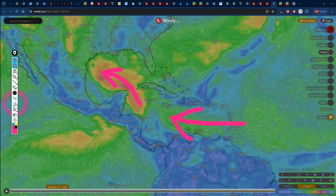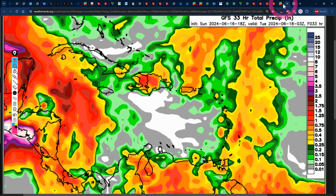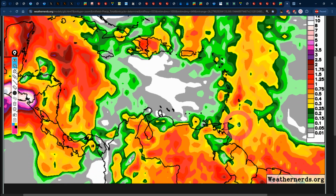As relates to the rainfall forecast now, there's definitely some amount of rainfall in store for sections of the Dominican Republic, Haiti, Puerto Rico, the US and British Virgin Islands, Anguilla, Antigua and Barbuda, St. Kitts and Nevis, St. Martin, Guadeloupe, Dominica, Martinique, St. Lucia, St. Vincent and the Grenadines, Barbados, Grenada, Trinidad and Tobago.